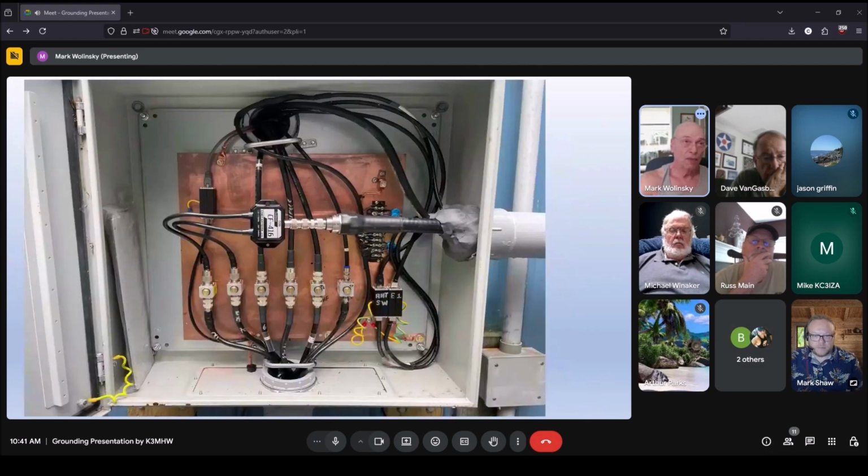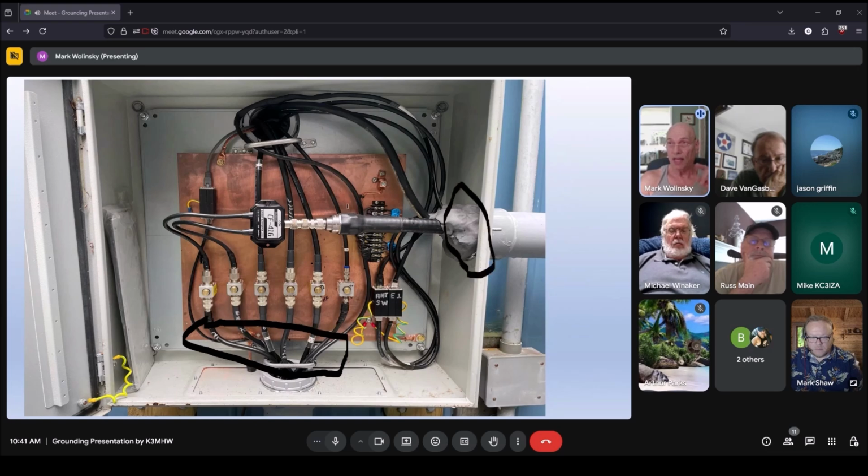This is a picture of, I'm not saying you have to do this, I'm just giving you an example. From the tower, all these coax lines are coming from my tower, and this line up here is from my house, feeds the house. So that's how I ground everything coming from the tower.